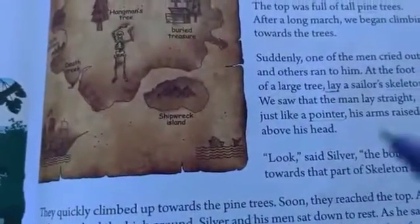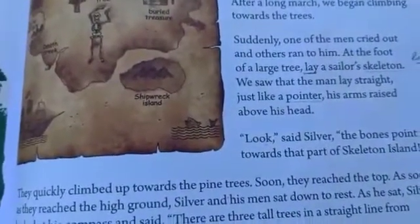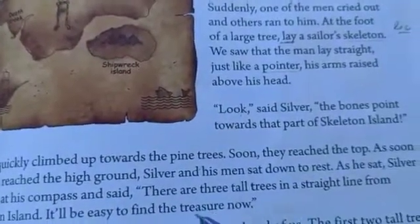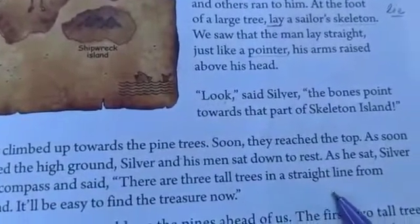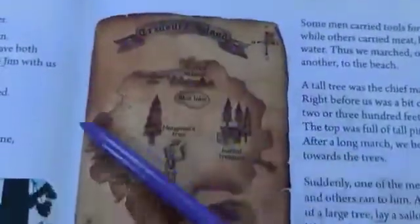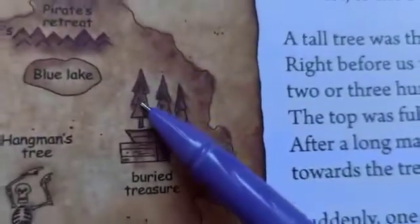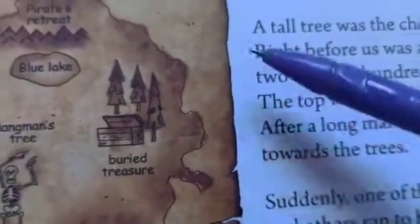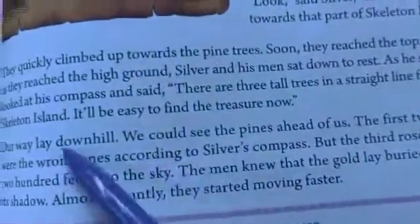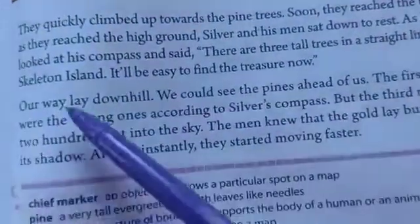A compass, you know, is an instrument that is used for finding directions: east, west, north, south, northeast, northwest, so different directions. So he looked at his compass and said that there are three tall trees in a straight line from Skeleton Island. As per this map, you see the picture? There are three tall trees in a straight line from Skeleton Island. And now Silver was sure that it would be easier for them to find the treasure.